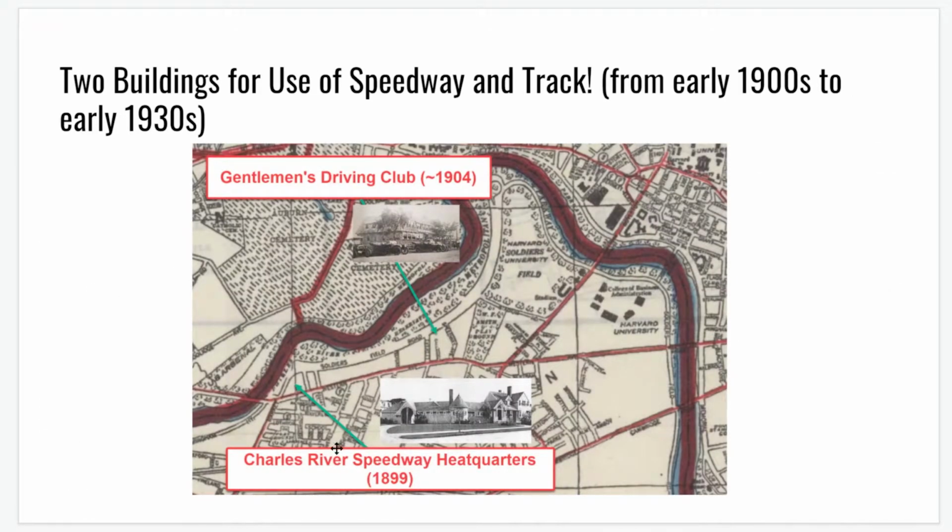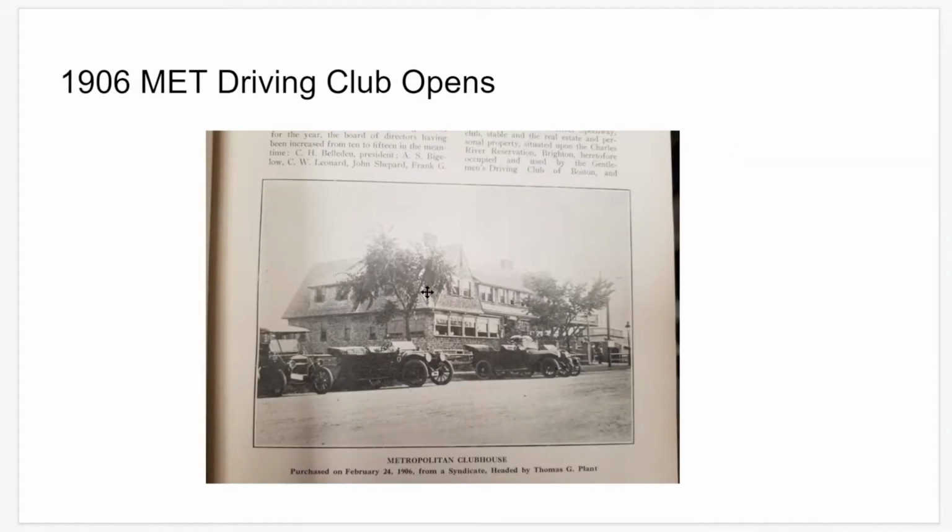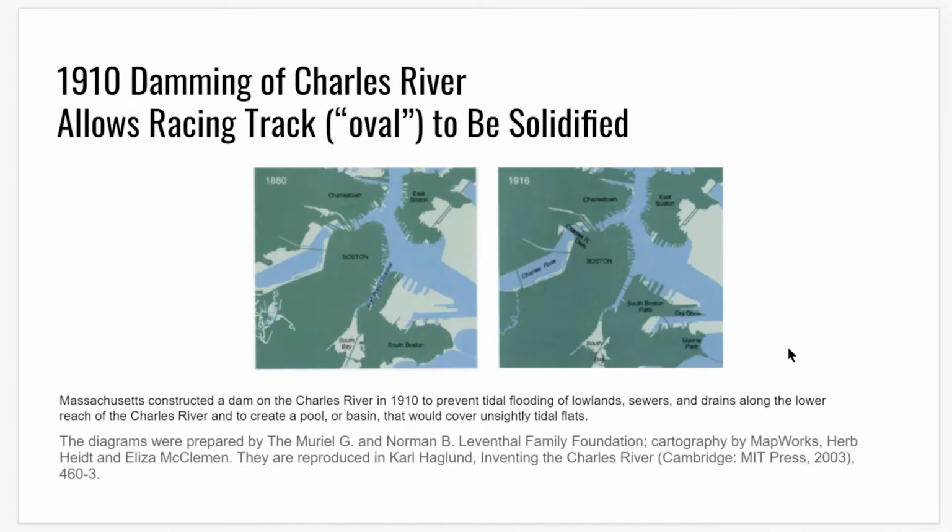And just to show you on a map again, this is the Charles River Speedway right here. Here's the Gentlemen's Club that's right over here. And its location, they already knew what they wanted to do, and you'll see that in a second. And this is an actual photograph of the club in 1906. As you can see, the cars in front of it. So it's still at a period where horses were sort of the wealthy person's whatever. And right here, actually, you can see the stables. So here are more stables for the Gentlemen's Club horses, for them to race around the track or do whatever. So these stables went back far. There are not many photographs of them that I could find.